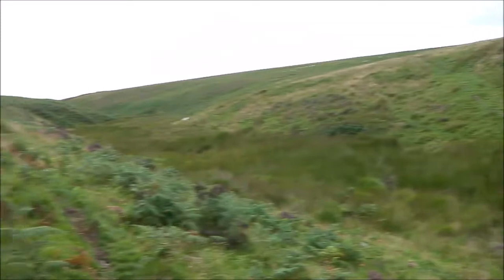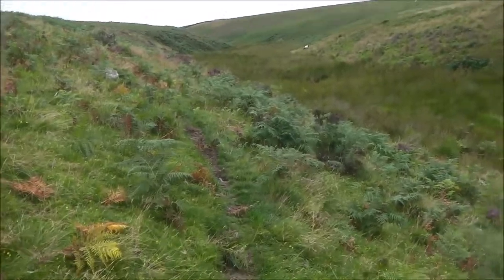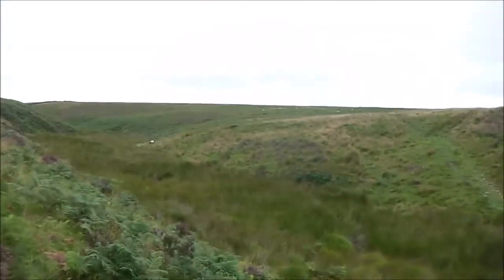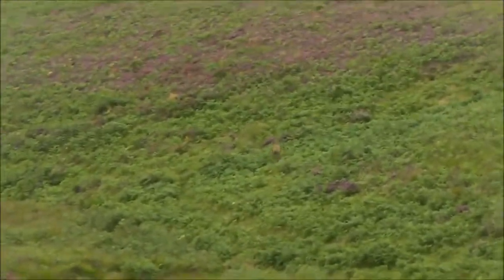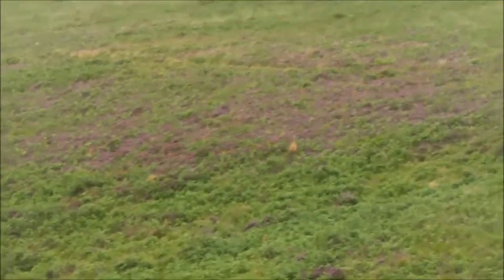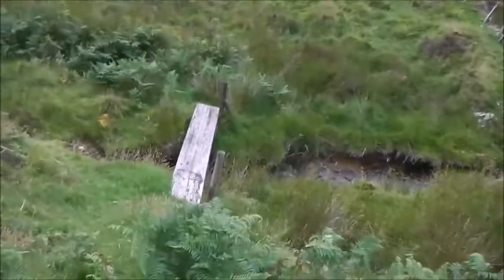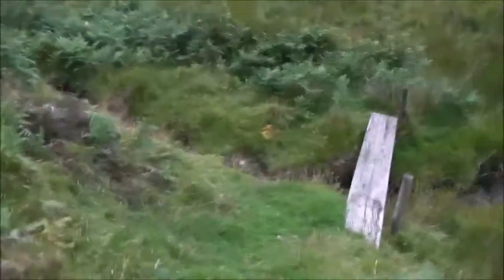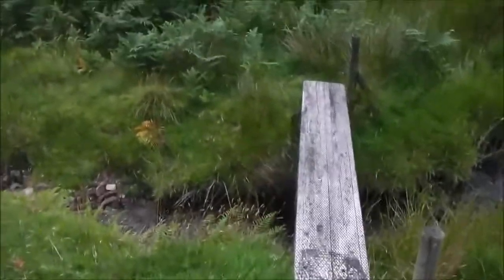We just got to follow this stream that way to get to our campsite, hopefully. So on we go. It's all a bit boggy and a bit tough going. Just disturbed a deer coming along this path. There he goes. Yeah, the bigger one there. Still on our way. Time right now, so a bit wobbly cam. 7:15.